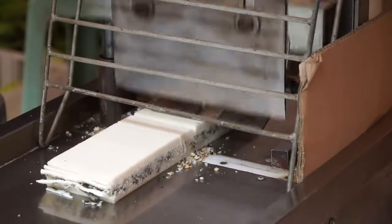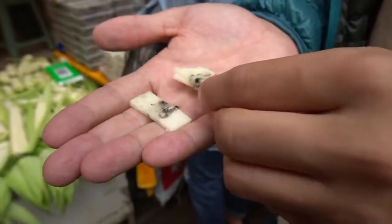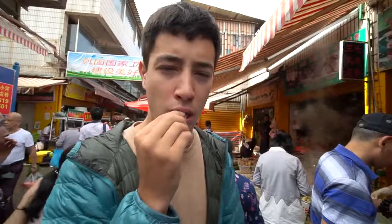I've got a little sample of some sort of candy, and I'm not exactly sure what it's made out of, but it looks like there's some sort of a nut in there, and then also some sesame seeds, and we'll have to try it to find out.